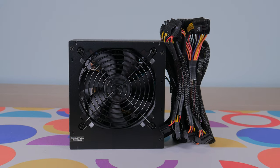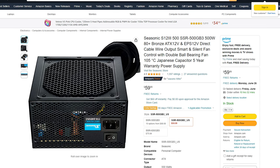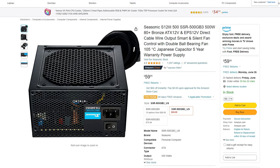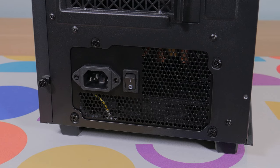for the entire system. If you have a little more room in the budget, you could opt for this 500 watt 80 plus bronze rated unit from Seasonic with all black cables, which will be a better option, but if you don't have the extra money, the Smart 500 watt used in this video will work fine.